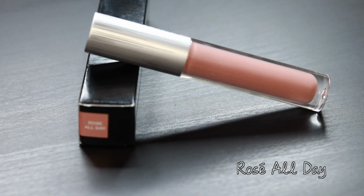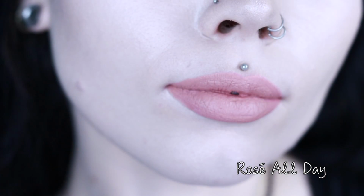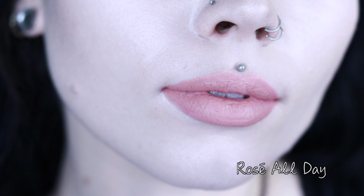So the first one I have here is called Rosé All Day, and this is a rosé nude pink, as the name aptly suggests. This requires about 2 layers for the most opaque finish.